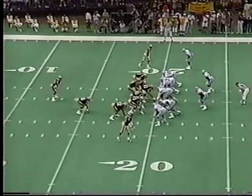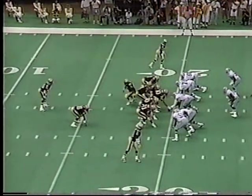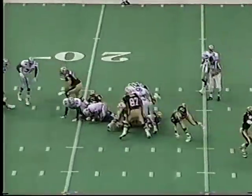Mario Bates, the rookie, in at running back along with Derek Ned. Bates, I have high hopes for this young man.